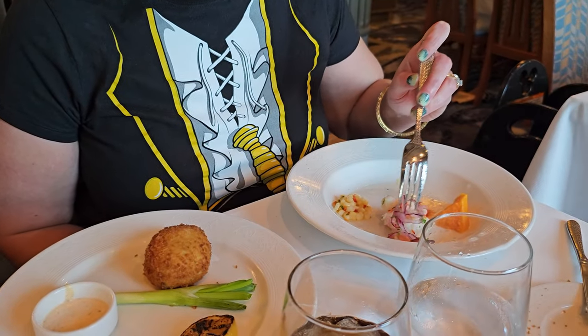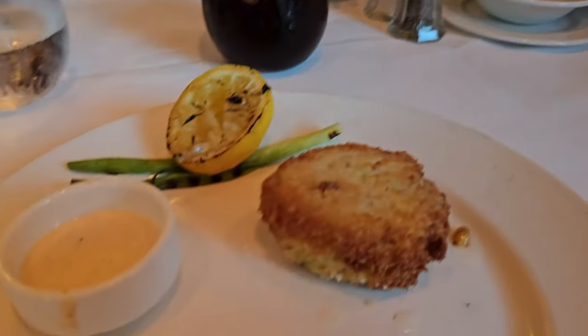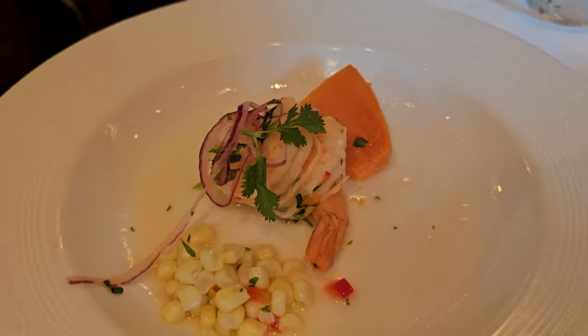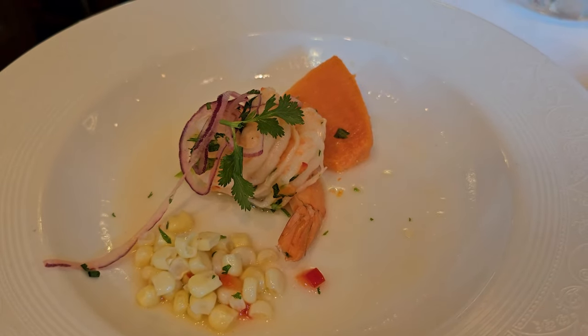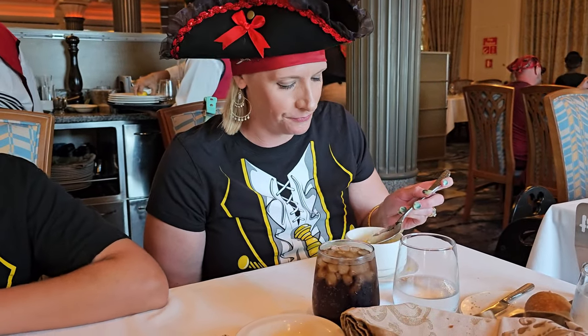So we went with the crab cake for appetizers. Mayor went crab cake and shrimp. This one went crab cake. I also went crab cake and the chilled shrimp. Then we got some mango soup, another fruit soup. What do you think, Mom? It is so good. It's like basically taking a mango sorbet pop and chilled. Some people don't like cold soup, but you gotta try this. That's good.